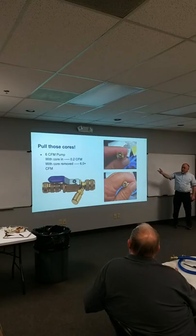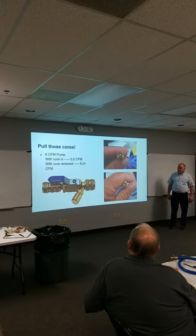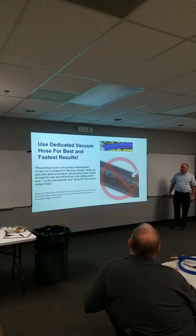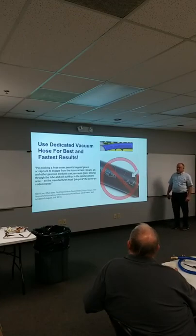You want to make sure you're pulling the quarters, okay? A 60th gallon pump with a core in, that drops down to 0.2 CFM, right? That's pretty much it. So you can just see the big diameter difference right there. Dedicated vacuum hoses, right? Again, these are pinpricking. Pinpricking in a hose cover permits trapped gases to escape the hose carcass. And the reason this is a carcass is because this is dead technology. Don't use it anymore, all right?